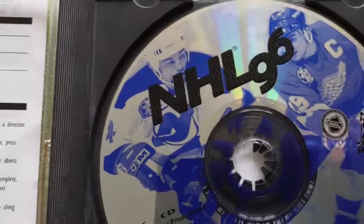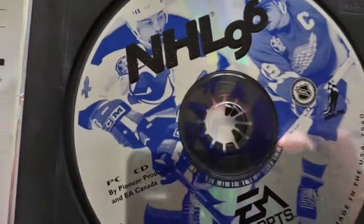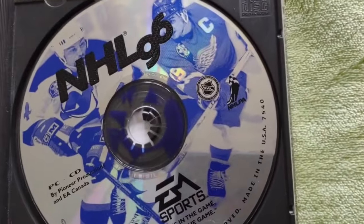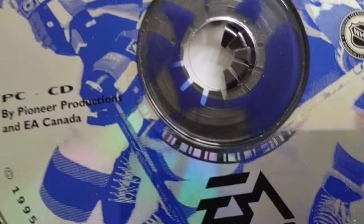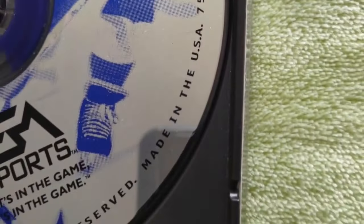We'll flip it over for you and look at the jewel case on the inside. Maybe you can see my face. It's a nice looking CD, a CD-ROM of its time, you could say, with the blue and the shimmeriness and the stretched out image. There it says produced by EA Canada, but then it says made in the USA. So that's a little bit confusing. I don't know what 7540 means either.